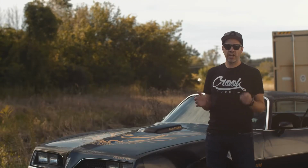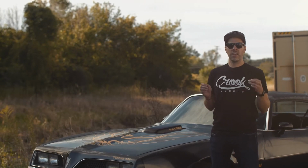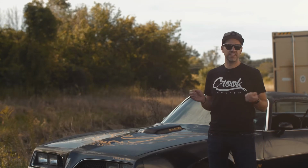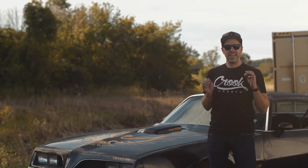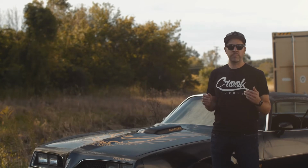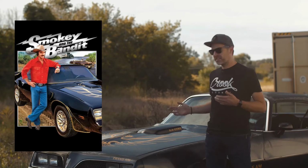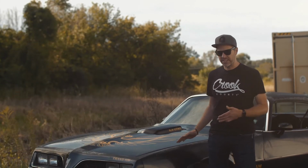So today I wanted to share with you a car that was so pivotal in my relationships with vehicles as a young boy. The 1977 Pontiac Trans Am was made popular by the movie Smokey and the Bandit. And this is my 1977 Trans Am.